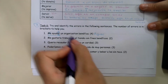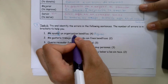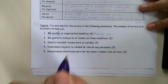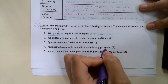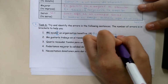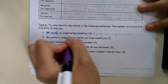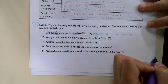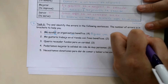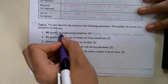Ayudo. Una organización benéfica. So benéfica has an A on the end, so we know that this word is going to be feminine, so it should be una. The way that we know this is any ION words in Spanish are feminine. However, we have a bit of a spelling issue here. That is the English spelling. In Spanish, we don't have T-I-O-N, we have C-I-O-N. Okay? Una organización benéfica. Oh, my mistake. I counted that as 2 errors. So we've got 1, 2, 3, 4 there.